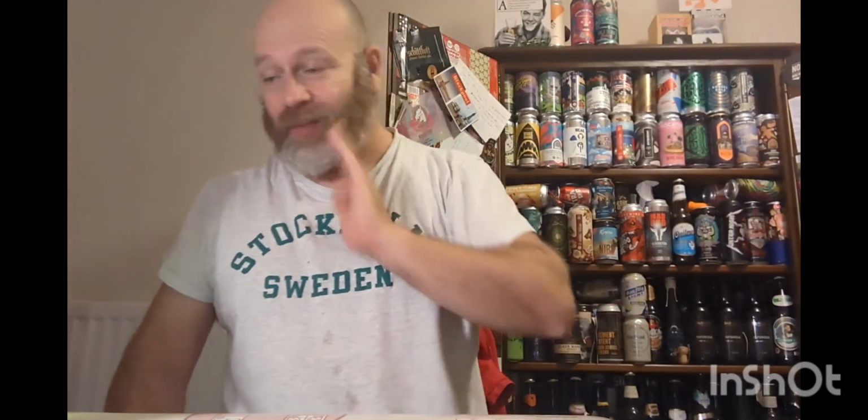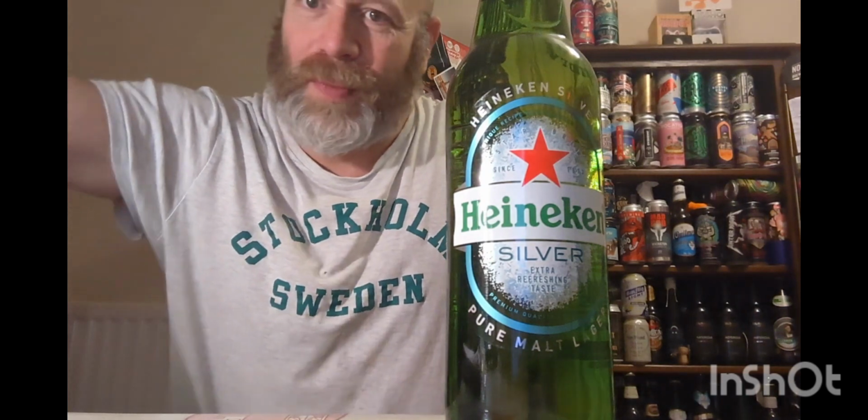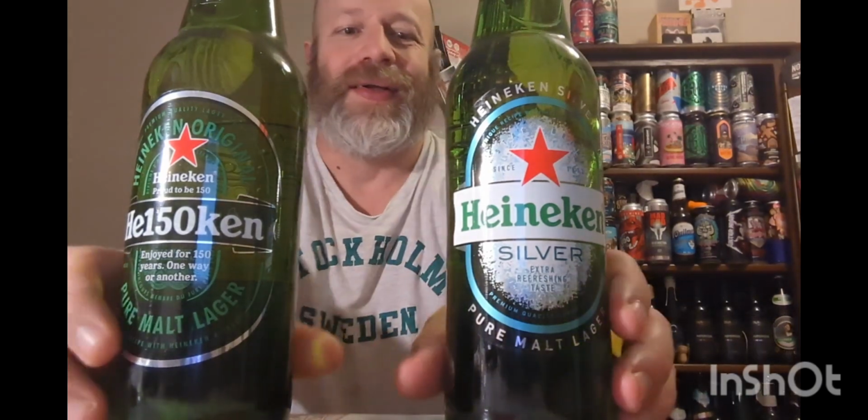Heineken. I can see people's eyes rolling backwards as soon as I mentioned them. I'm not going to get into the history of the brewery and some of the shit they've done and all that. I'm not going to mention that in this review because it'll make it a little bit long-winded. I'm just going to compare Heineken Silver, and we're going to stick that against the normal Heineken. These are both 650ml bottles, not cans.